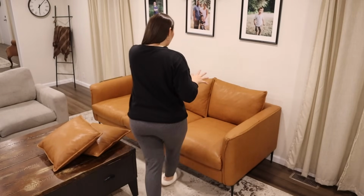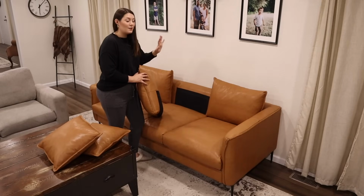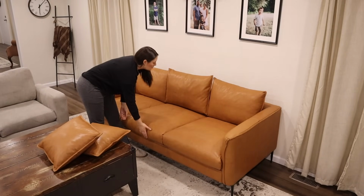Okay, so if you guys love that rich brown leather look, you will definitely love this. I'm going to show you how you literally just un-Velcro the back of this and it Velcros on there. It is so nice. These just simply stick on there. All three of these do this. These also come out as well.